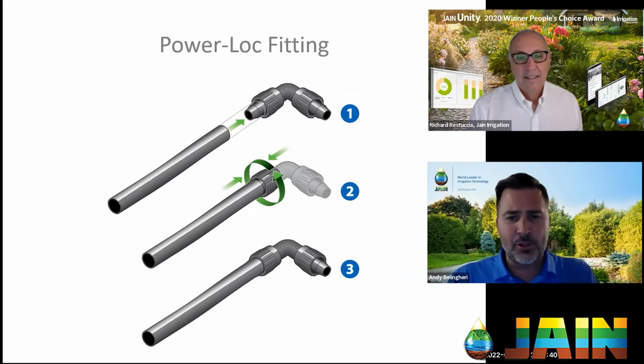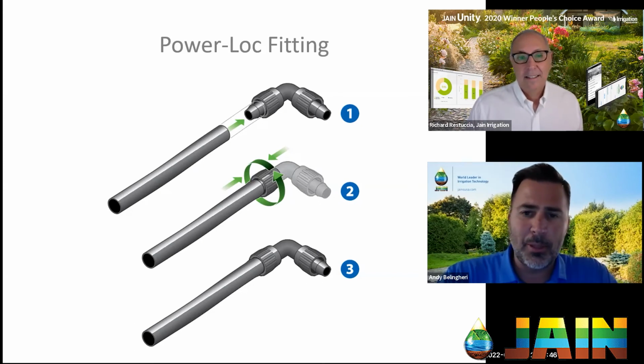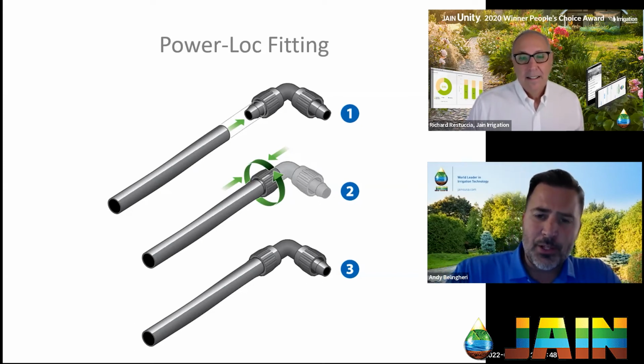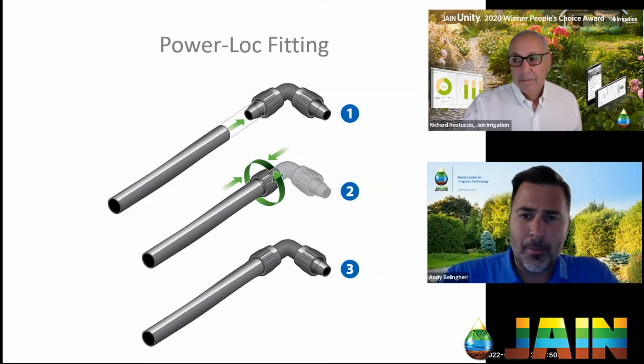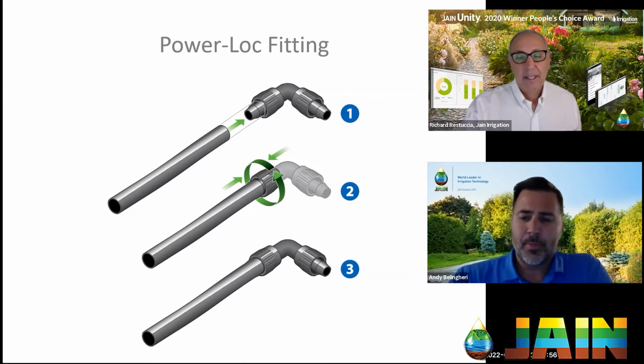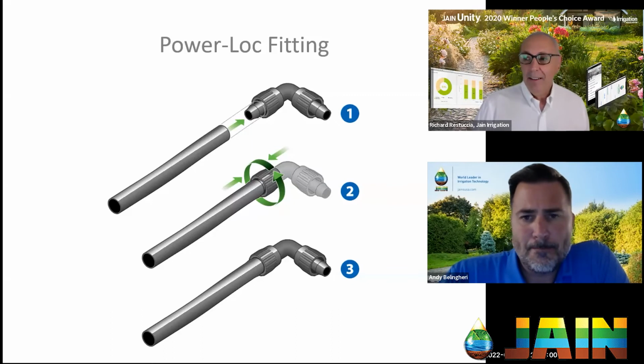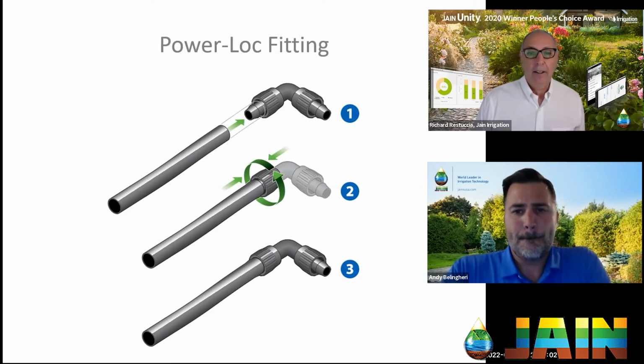And even if the outside of the tubing becomes stretched, you still have that locking barrel to go down over the top of it to keep it in place. So these Power-Loc fittings, while they may cost a few cents more, you more than make up for it in time. Yeah, Andy, as a gardener, as a contractor, I have so many things to worry about, right?